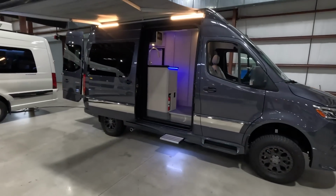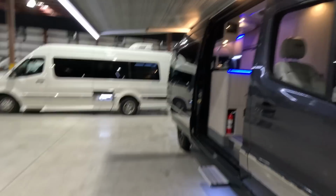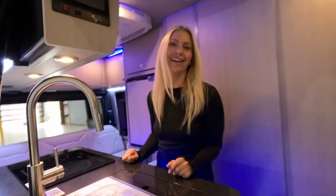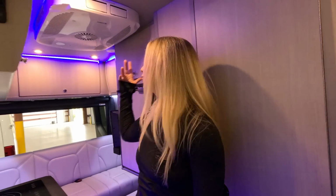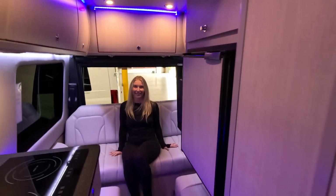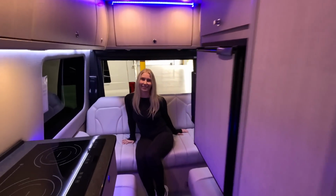Here's a 144 here. So this is going to be like the one we were in at Lake Tahoe. Let's check this out and see how it compares. I really love the light coloring in here and all the lighting features. It also has the super comfortable seating that you can tell would be very comfortable to sleep on as well.